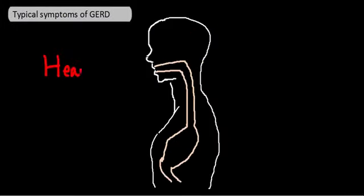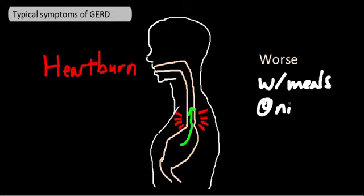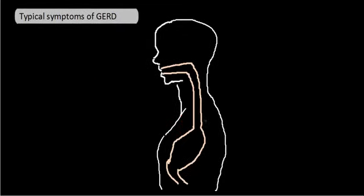Heartburn is probably the most common symptom. This occurs when stomach acid irritates the esophagus, leading to a squeezing, burning type pain that feels like it's coming from inside the chest. This can often be confused as chest pain, but the characteristics of GERD are that the pain frequently occurs after or is made worse with meals, and that it can be worse at night when someone is lying down.